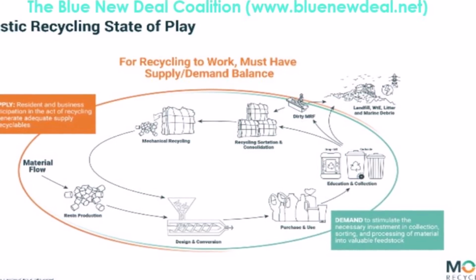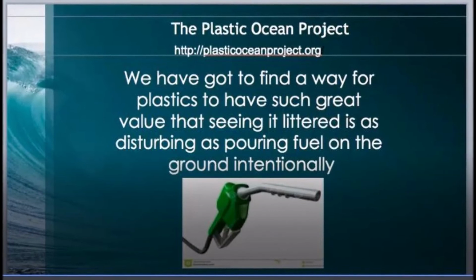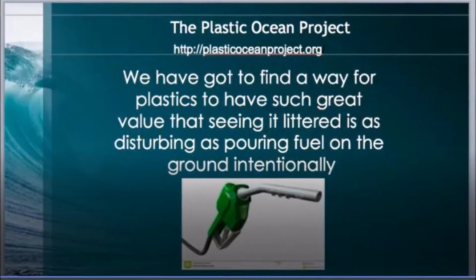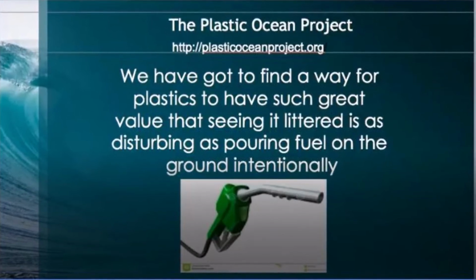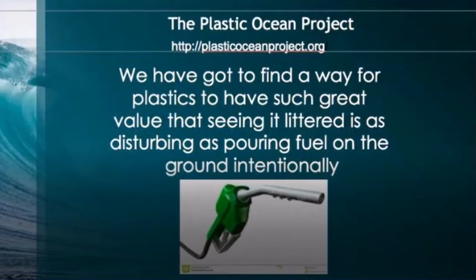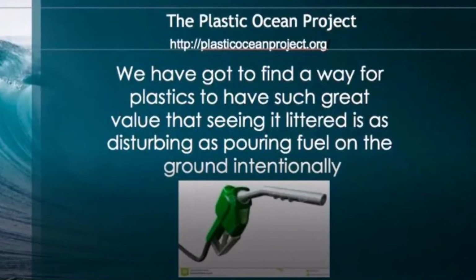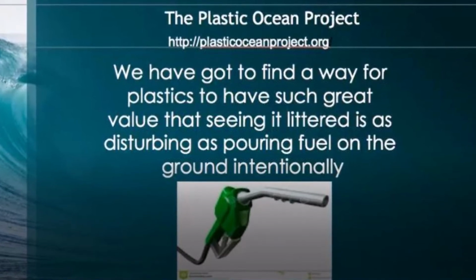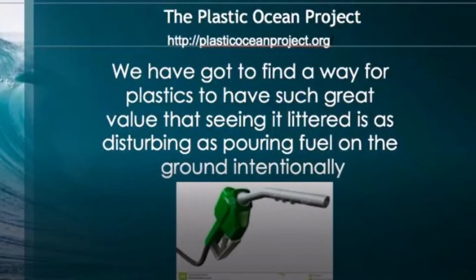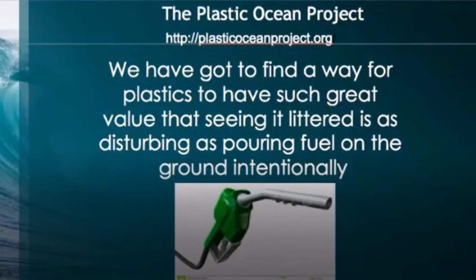And lastly, I'll just end with this thought. You know, imagine if we could get to the point where we see plastic litter on the ground, that we would be as disturbed as if we saw fuel being poured on the ground. Like, that would really be disturbing to us. And that's what we've got to create, is that sick feeling whenever we see the trash on the ground, for all of us, not just those of us right now who care. And I will end there.